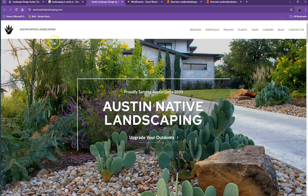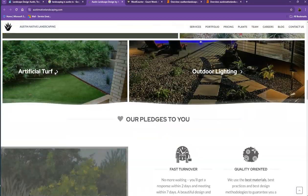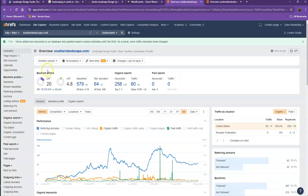For their website, they also have their logo at the top. They have good photos and a good amount of content as well. So let's go ahead and move on to the numbers. So we have here Ahrefs, one of the paid tools that we're using to get some more information on the back end of your website.